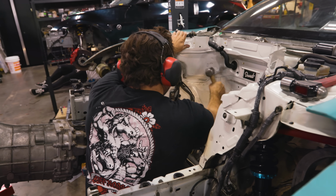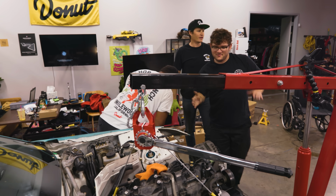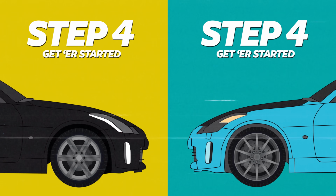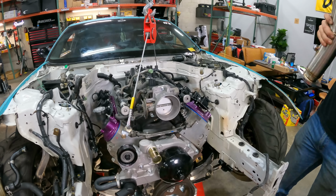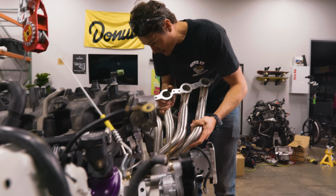Nolan beat the firewall a little bit to give us some space with the cooler packs. The motor sits perfect on there. We're clearing the oil pan. We're clearing the hard lines for the power steering. So far, so good. Real mechanic stuff right here. There's no way this goes in with that, right?